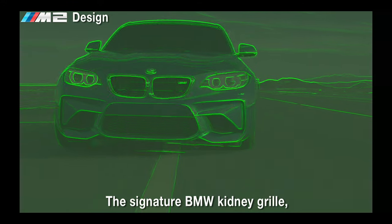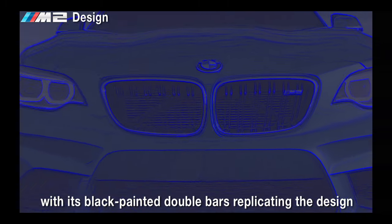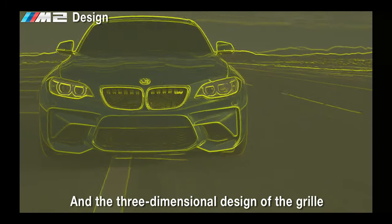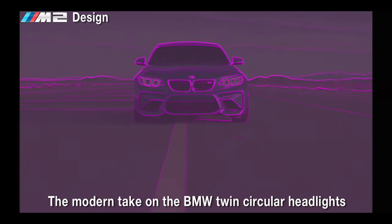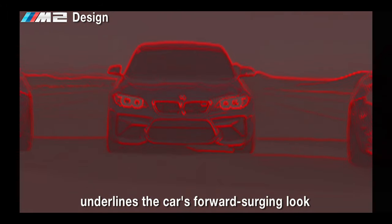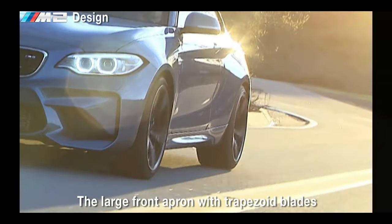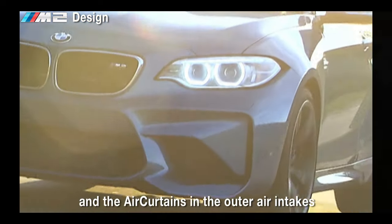The signature BMW kidney grille, with its black-painted double bars replicating the design of the M double-spoke wheels, carries the BMW M logo. And the three-dimensional design of the grille has a shark-nose feel to it. The modern take on the BMW twin circular headlights underlines the car's forward surging look and establishes a close stylistic connection with the grille.